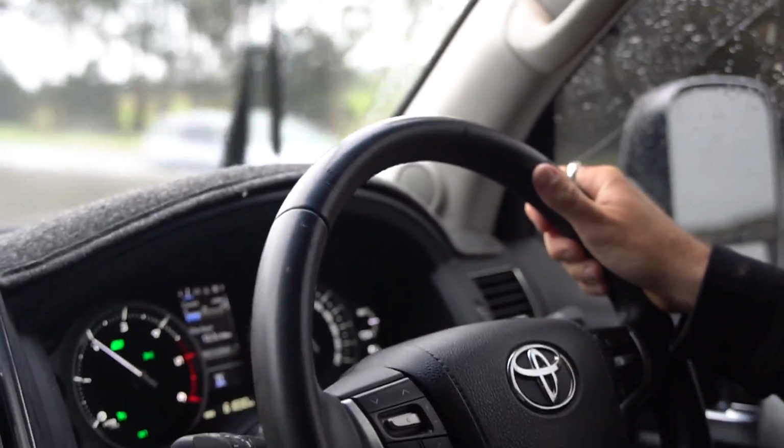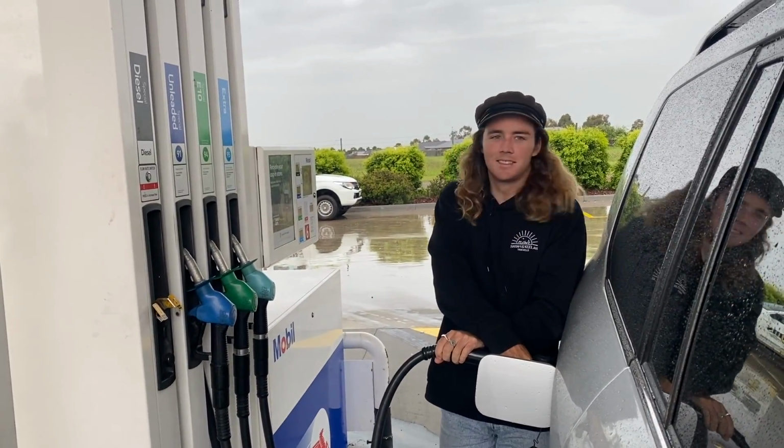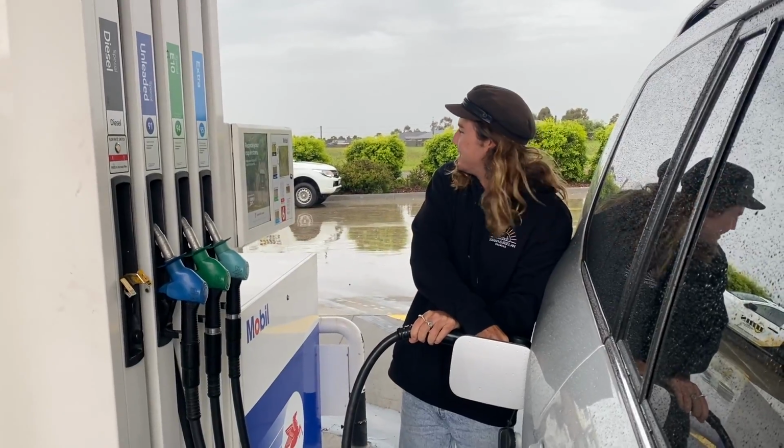We're going to the weighbridge, so that's where we're heading now. I've just chucked fuel in the car, and I'm going to weigh it with me and Sarah in the car like we normally would. We've still got the 7 seats in the back. We're going to get a stock weight. This is a stock 200 series with a Toyota genuine bull bar.